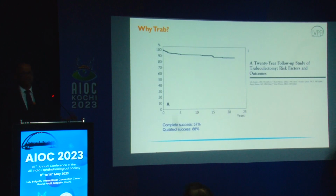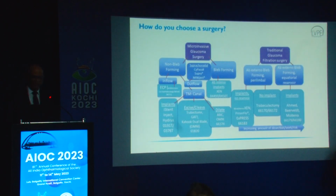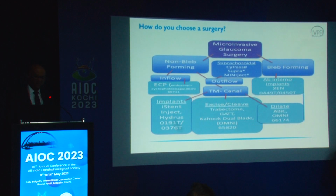However, like any surgery, even Sachin Tendulkar had weaknesses. So, like any surgery, trab also has issues that can come up over a long-term follow-up. These bleb-related problems and hypotony are something that we can compensate for by performing these MIGS surgeries. Now, there are multiple MIGS surgeries. Basically, you can divide them into bleb forming surgeries and non-bleb forming surgeries. I will try to concentrate on the surgeries that I have done and that are easily available in India. We have already covered ECP, so I will probably be talking about the Schlemm's canal surgeries only.